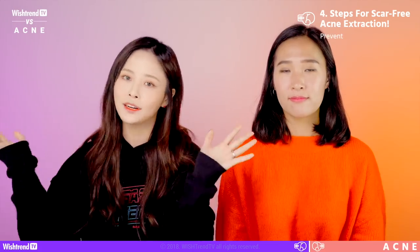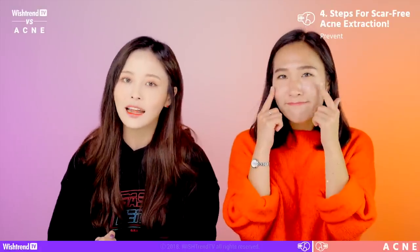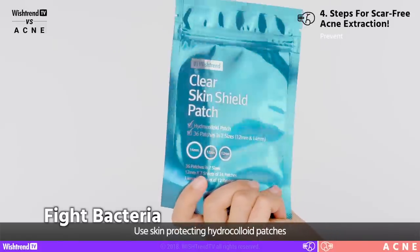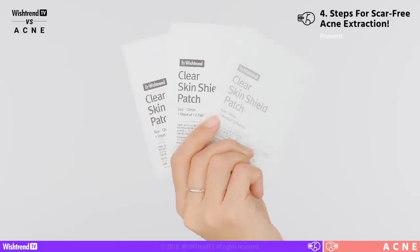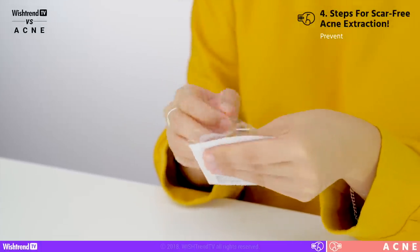Prevention! Fight bacteria! At the end of your skincare routine, use pimple patches to conceal and cover the open wounds. To fight against bacteria, we recommend hydrocolloid patches that could shield the skin surface. This is a new product from Wishtrend. This patch is made of hydrocolloid to protect the skin from external contamination of water, dust, and physical touch.